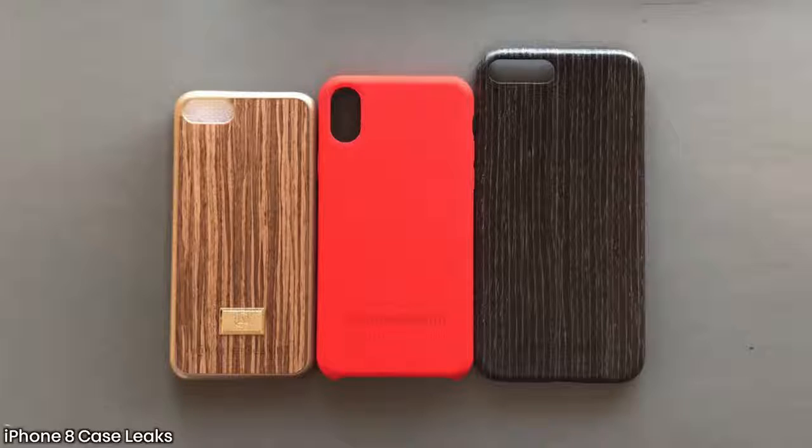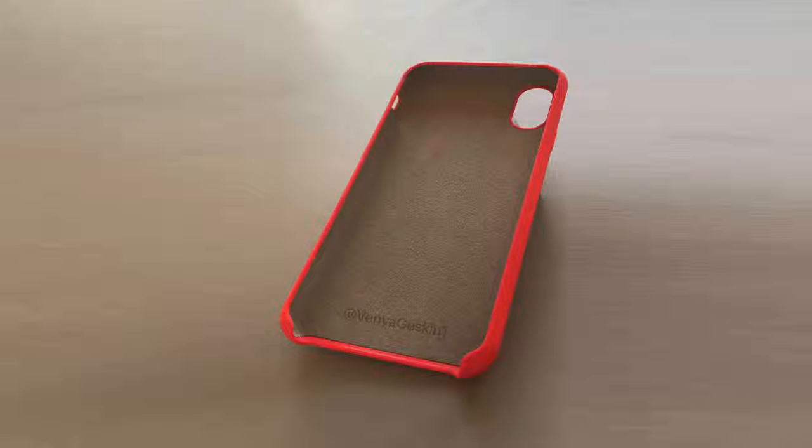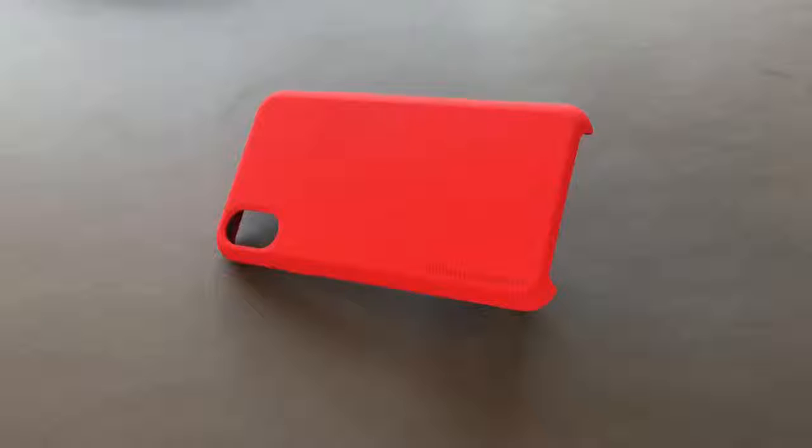And there have been some case leaks from a third party, showing us what the iPhone 8 case is going to look like, but more importantly, how this thing is going to stack up in size compared to the iPhone 7s and 7s Plus. And like I said, it's a happy medium between them, kind of sort of in the middle size-wise.